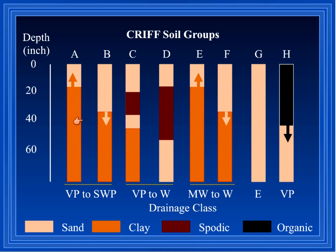The A and B group soils are primarily differentiated by where the clay subsoil, or argillic horizon, comes into play. If it's 20 inches or less and it's very poorly drained, a gumbo kind of soil, it's going to be an A group soil. If you're also in this very poorly to somewhat poorly drained realm and the argillic horizon is deeper than 20 inches, we would classify it as a B group soil.